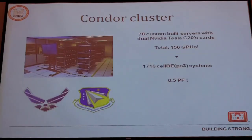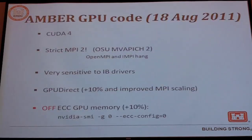It's called Condor. It has 78 nodes with 2 Teslas, 250 and 270. It's 156 GPUs total. There's a second part of the machine using a Cell PlayStation engine. The total performance is about half a petaflop. It's a really nice machine, but in our work we so far use only the GPU part. And we ported, tested and optimized the Amber GPU code, the latest build from August.